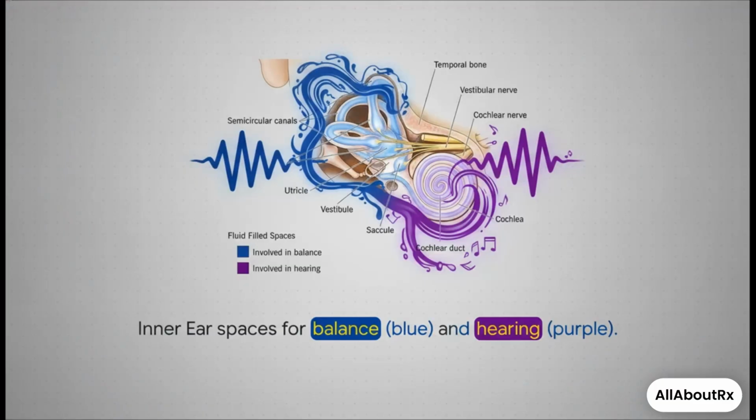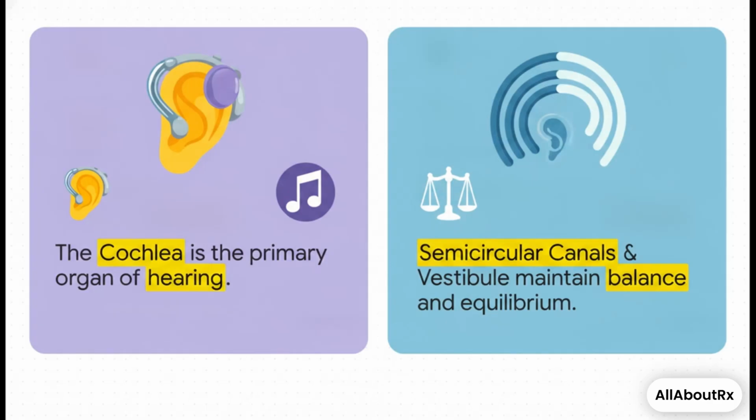Now we cross the boundary into the inner ear, and things get functionally split. You've got fluid-filled spaces completely dedicated to balance, and a separate coiled, snail-like structure solely involved in hearing. It really is an incredibly efficient use of real estate inside the skull. This functional split is a huge exam favorite, so let's get it straight.